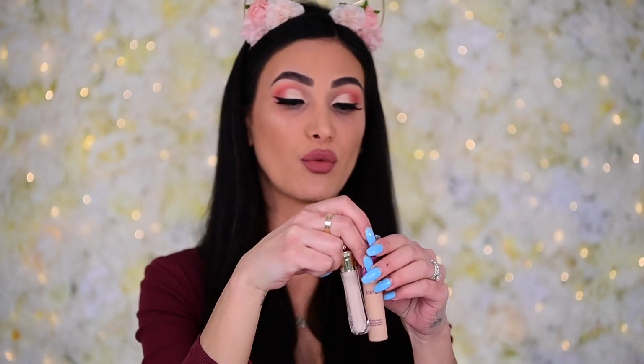I am worried about the color match, because if you look at these two in the bottle here, this looks a lot darker. So I'm a little nervous. I picked light medium. I didn't even mention the shade. The shade is C7, and that is described as being light medium with neutral undertone. Each one of the concealers I usually buy is light medium with neutral undertones, which is why I'm surprised that this is so much lighter, but let's give it a go and see.